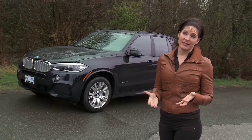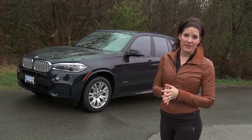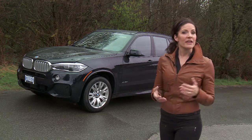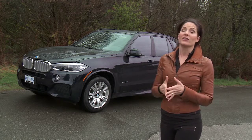Well, I gotta be honest, other than the price, there's a lot of really good things to be said about this new X5. It's well put together, handles superbly, and there are 3 great engine options to choose from. So if you're in the market for a big, luxurious SUV, the X5 does a lot of things right.